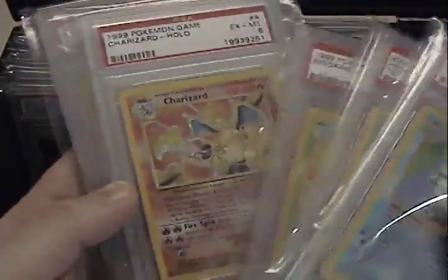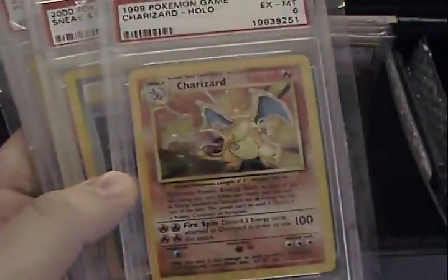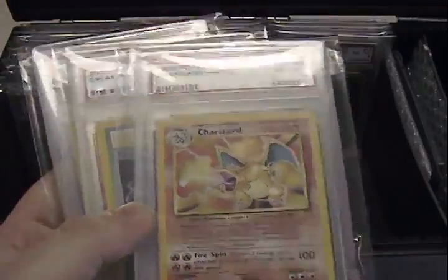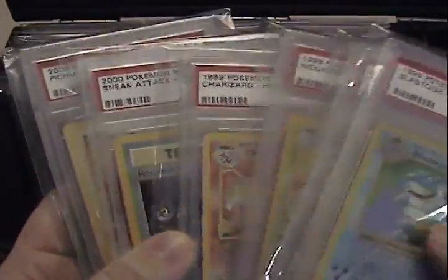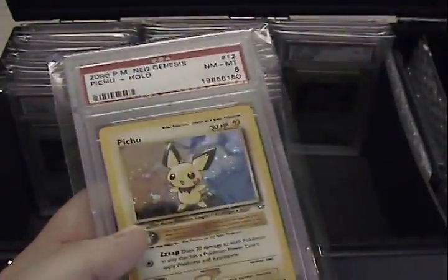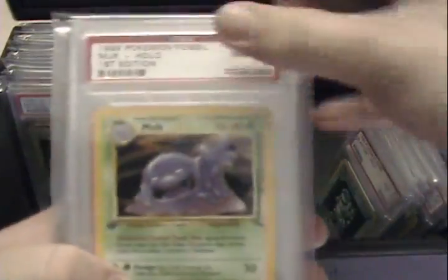So back in the day when I was 9, 10 years old and Pokemon first came out, these cards were just gigantic for me. This card in particular had me so excited. I mean, just the worth to it, I can't even begin to explain. It's one of those cards you can never sell. It just is. So, a number of 8s in here as well.